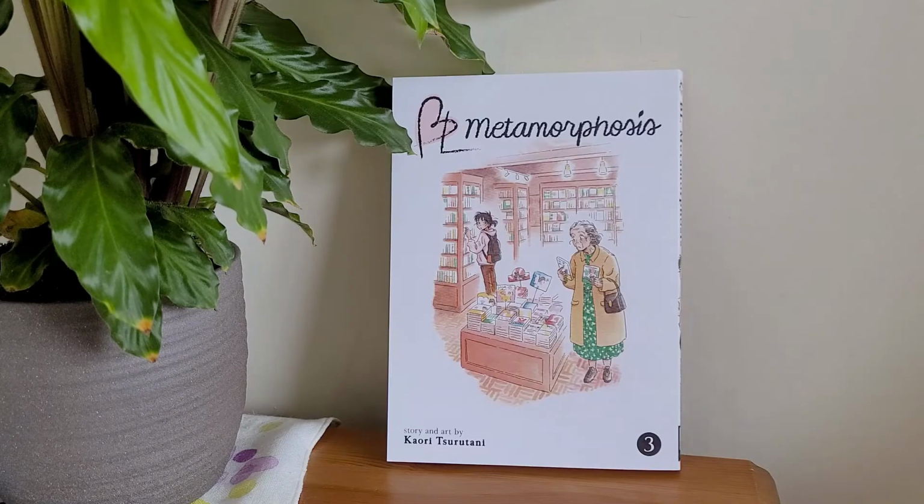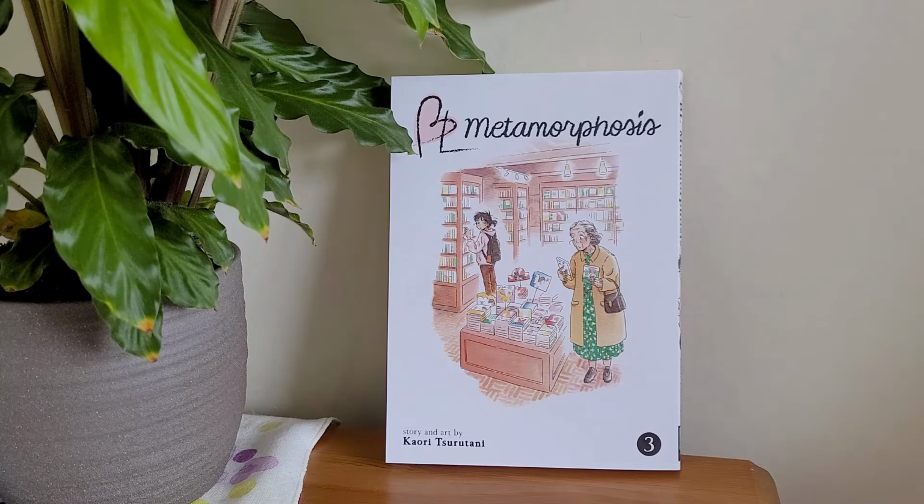So one of the new purchases that I made in April was BL Metamorphosis, and it's volume 3 by Kaori Tsurutani, and this is 7 Seas, and it's also a Jocelyn Allen translation. So yeah, I don't have volume 1 and 2, but I know the general premise.